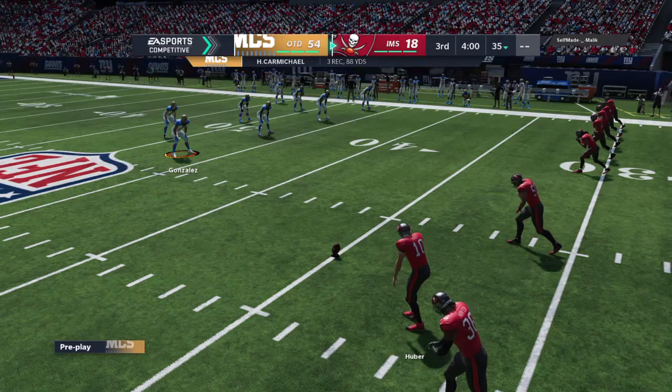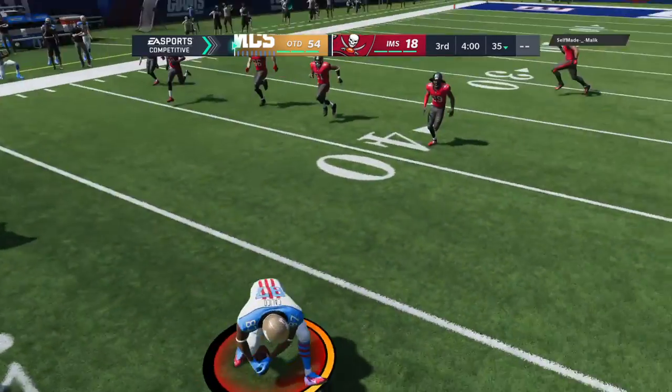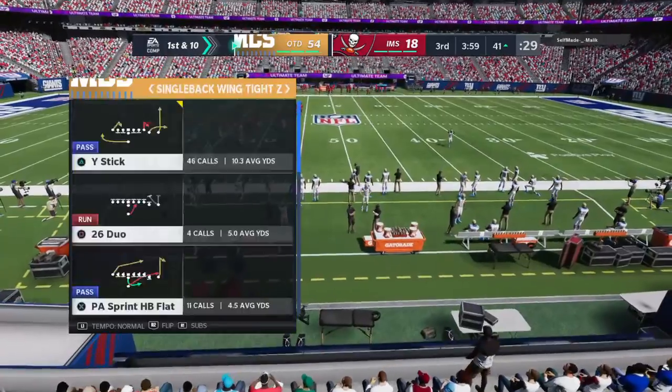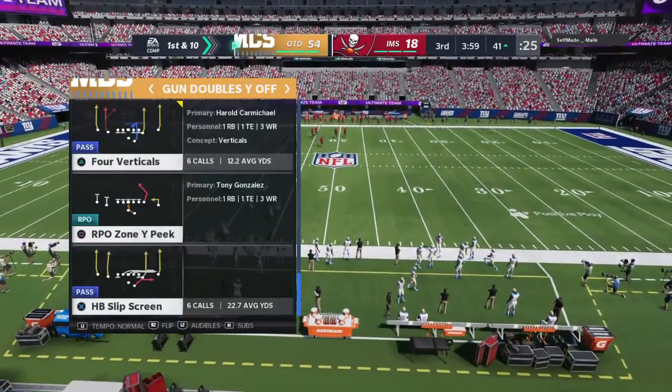I guess the last score wasn't enough for them. They want more. Here comes an onside kick. And the hands team does its job. They're able to secure it. A very interesting call and one that backfires. I know they're losing, Charles, but boy, to start the second half with the onside kick, risky.